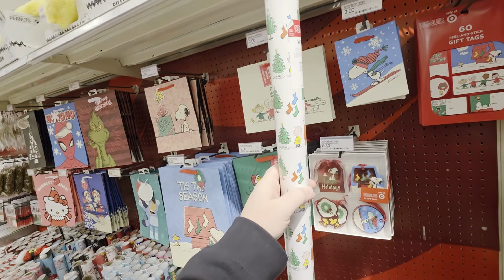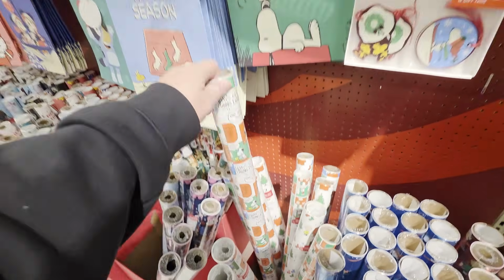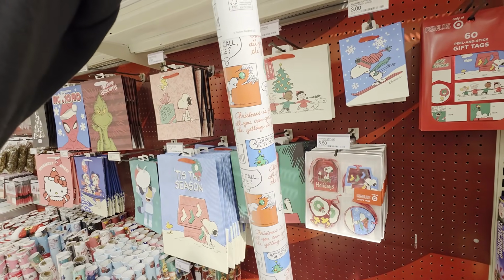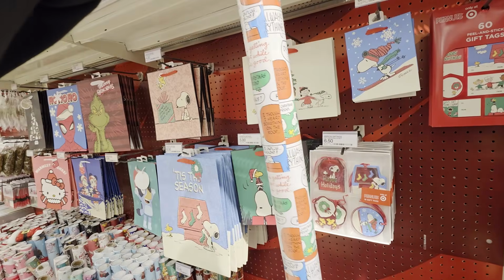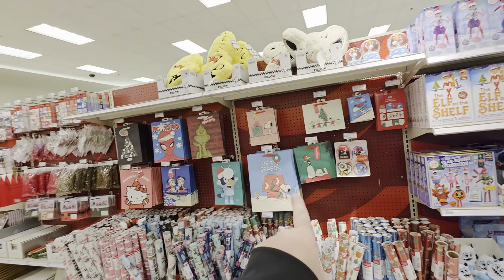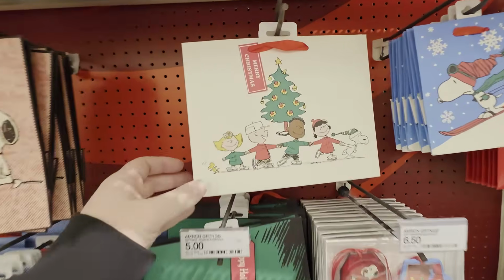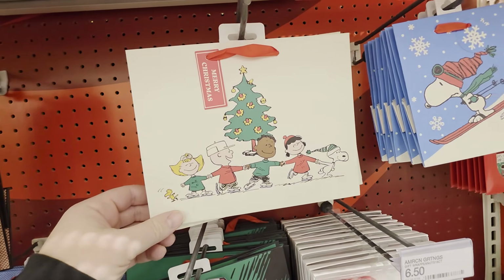Snoopy with the white background. Charlie Brown in there with his Christmas tree. And this one looks like the actual comic strip from Charlie Brown. They've got two different designs like that. Matching gift bags for all of this stuff. I absolutely love Charlie Brown. Look at this. They're all ice skating on this bag here.